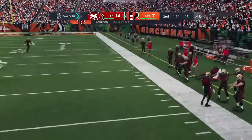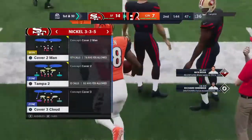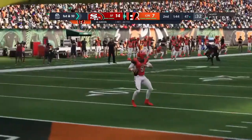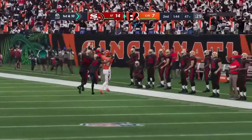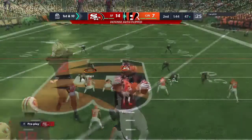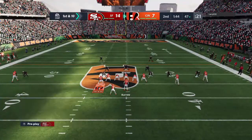Oh, this is taken in. It's complete. And he'll be out of bounds, but able to get it up past the 45. That goes for a gain of 31. 1st and 10 at the 47-yard line. The big play has them all the way out near midfield for a 1st and 10.